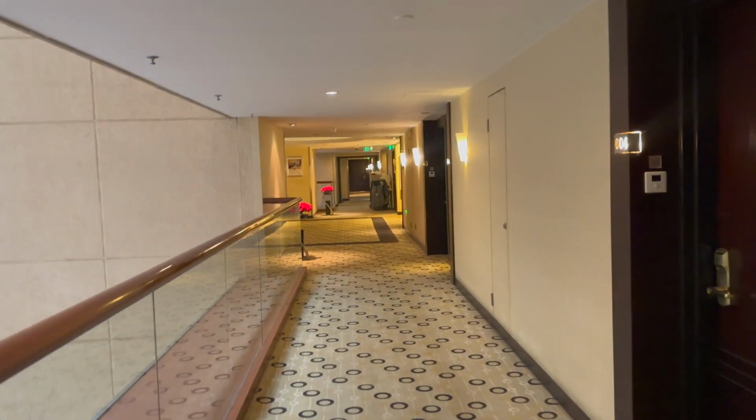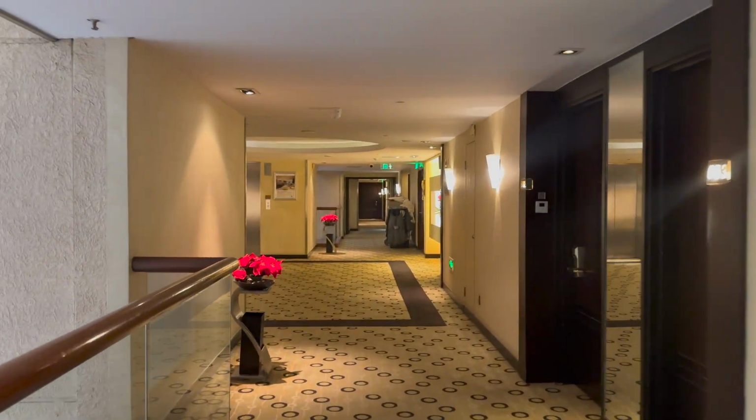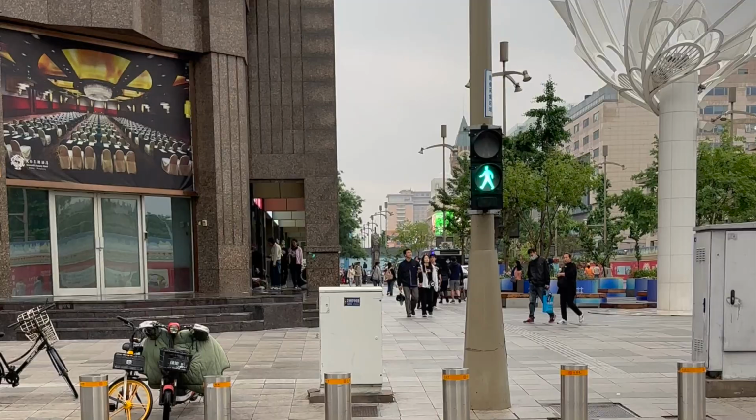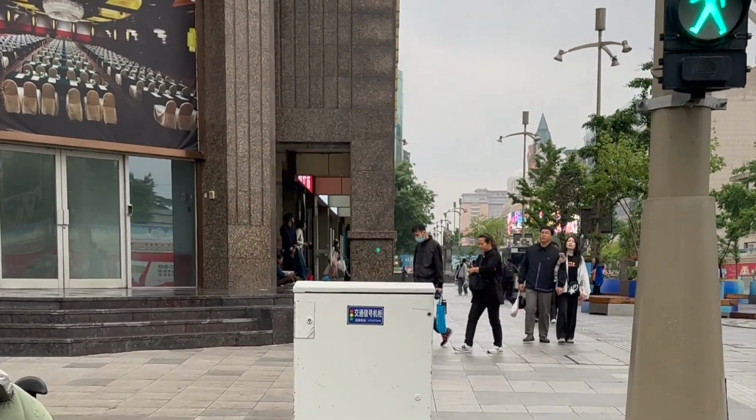We decided to stay right near Wangfujing Street, which is where I would recommend you stay if you're in Beijing for a very short time. This area has all the traditional streets along with modern amenities as well.